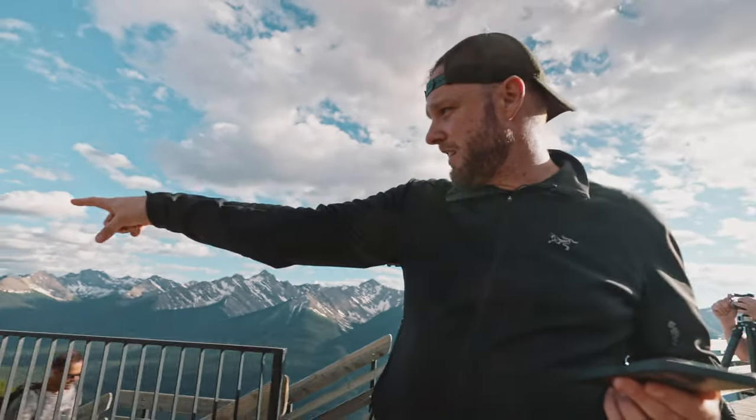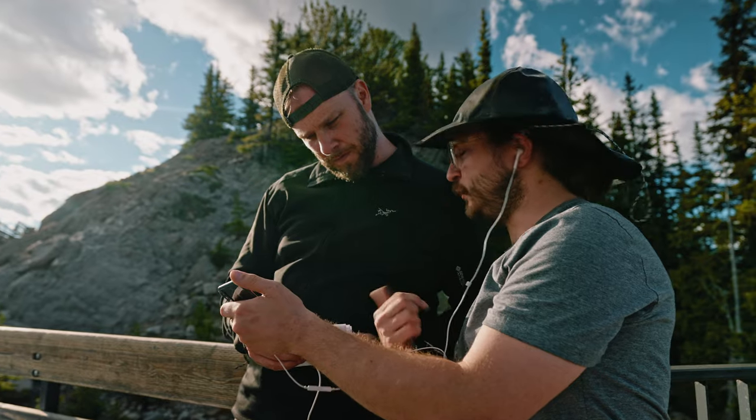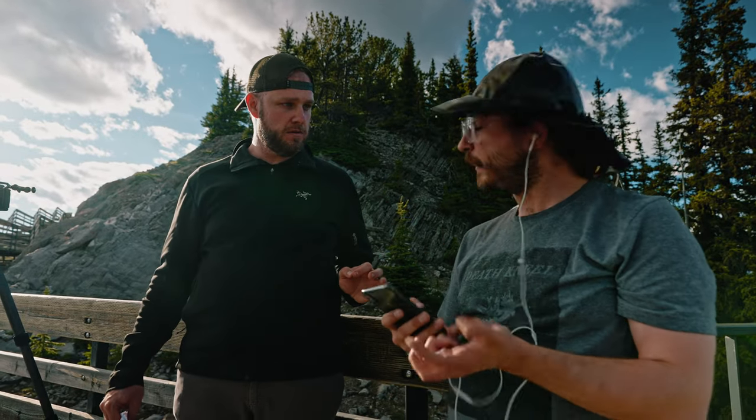That little, kind of where the trail ends to the left. What are your go-to lenses? Do you go zoom or prime? Would you mind just asking them to me off camera? Yeah, for sure. Let's do it that way.